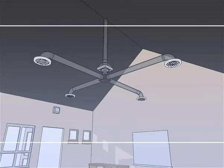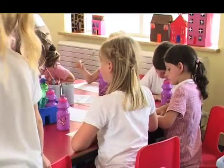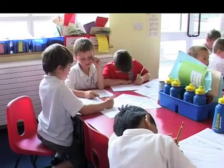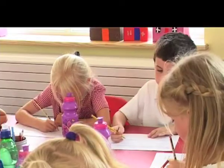If the air quality decreases, then the children's performance can decrease, and that's been proven and seen in hundreds of schools all over the country. By introducing a positive way, it means that we don't actually have to open windows, which means that you don't actually have to have dust or fumes or additional noise coming through into the classroom.